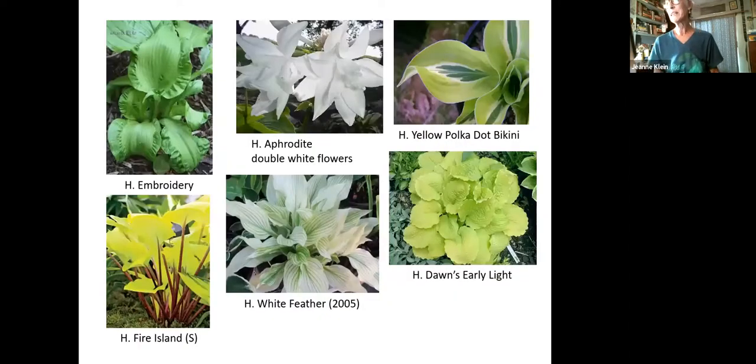Embroidery is another distinctive hosta that it's on my wish list, but I haven't gotten it yet. Aphrodite has gorgeous double white flowers. That's on my list. Yellow Polka Dot Bikini has a really fun, interesting variegation, as you see there. Fire Island, red stems and yellow leaves, which is really distinctive. There's a bunch of hostas that do that, other kinds of varieties. And White Feather, I believe, is the first white leafed hosta, and you can see the green veins that pop out of that one. It's just beautiful.